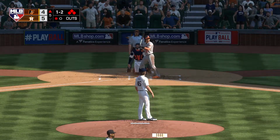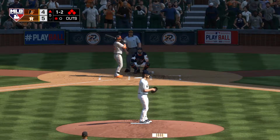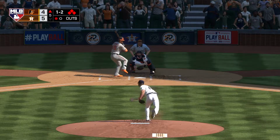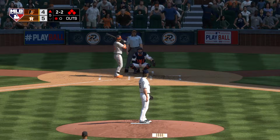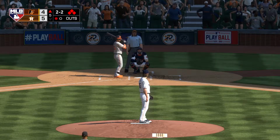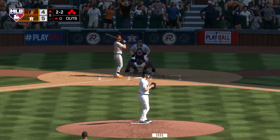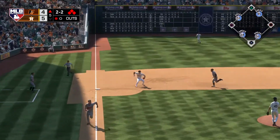And he'll fall behind now to 1-2. And that one misses badly. It's ball 2. Boy, this has been a different guy in the 5th inning. First 4 innings on cruise control. 5th inning, nothing seems to be able to work. He needs to find that focus back.